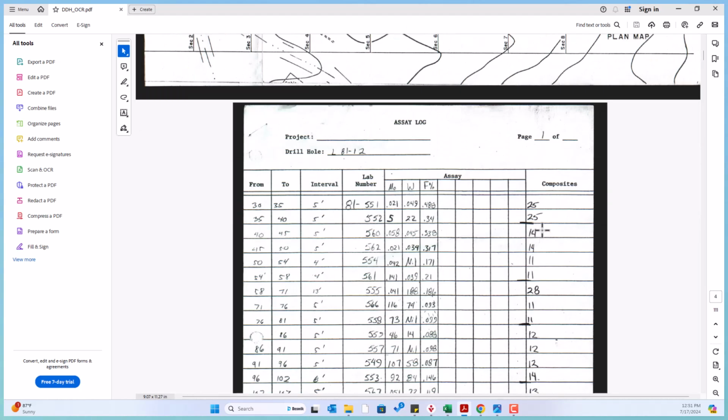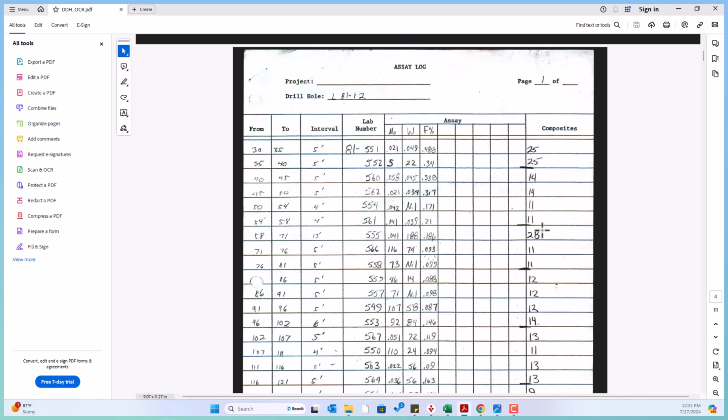But it's just interesting. You have to understand these numbers, because it's quite interesting how they put this log together. You've got simple stuff: from, to, interval, lab number. Those are the samples that they sent, and then you have something called MO, W, and F%. First thing you notice is that the MO and the W are a mixture of decimals and whole numbers. So one has to assume that if you see 116 here, that's 116 parts per million moly, and if you see the decimals, then you have to assume that's 0.041% moly. W, I assume that's wolfram, tungsten.